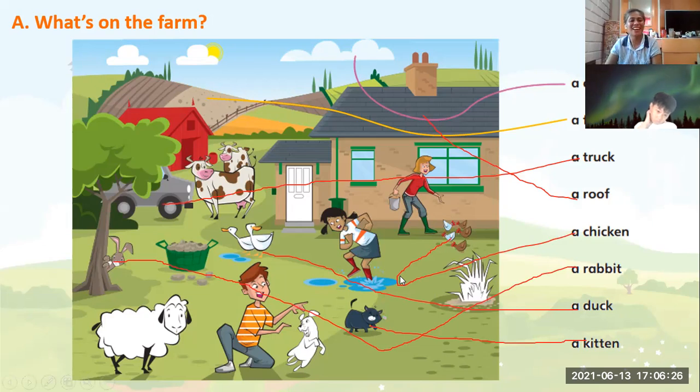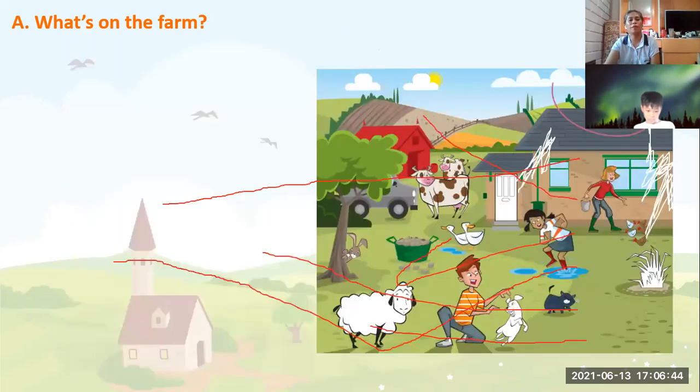The rabbit is hiding at the back of the tree. And there is a chicken. And there's a truck. There's a field. There's a roof. Okay, there's a chicken. Now here. Oh, very good.